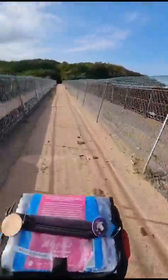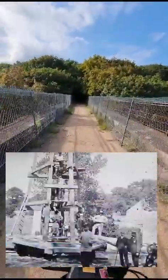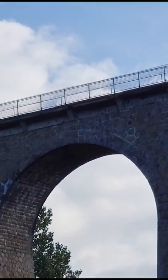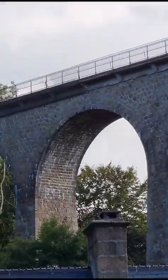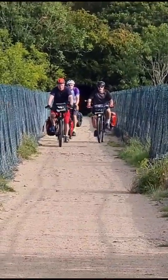It's a stunning piece of work. I'm really glad that you're able to cycle over it because it makes it something to aim for in the Cotentin Peninsula in Normandy to come and see the Viaduct Fermanville. Ooh, how exciting. On the crate. It's a heck of a long ride across the top.